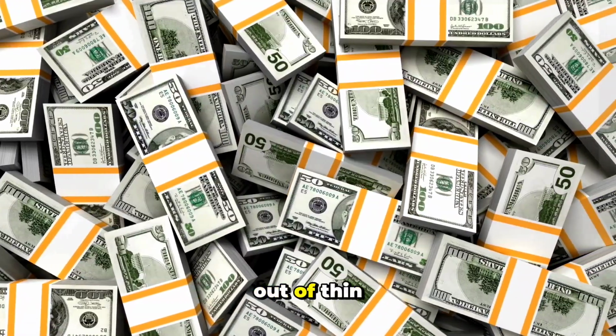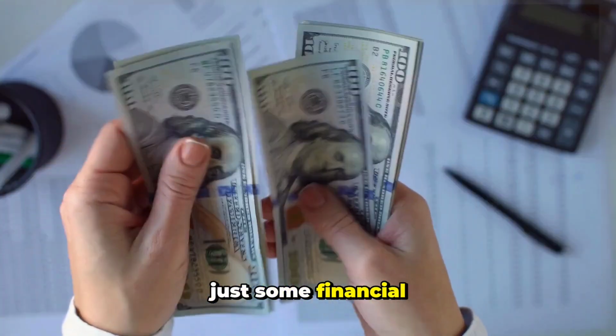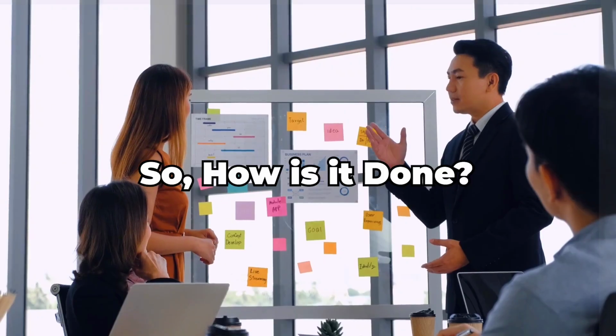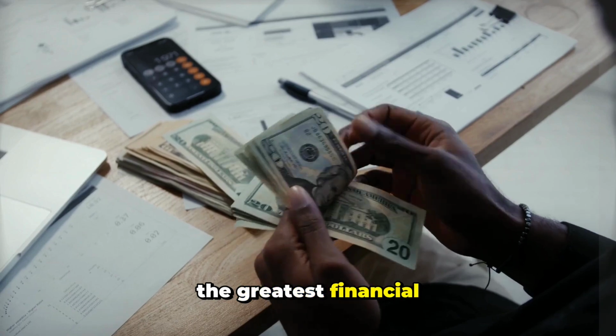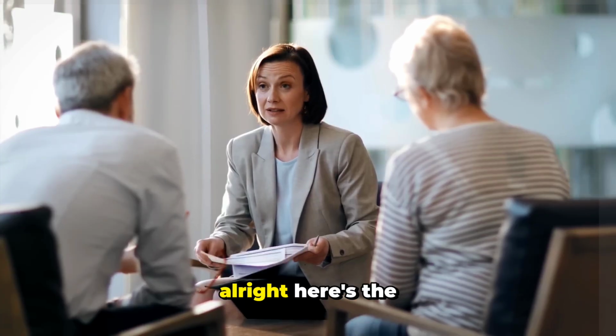Banks create money out of thin air. No printing presses, no gold reserves, just some financial wizardry. So, how is it done? Let's break down the greatest financial illusion of all time. The fractional reserve trick.